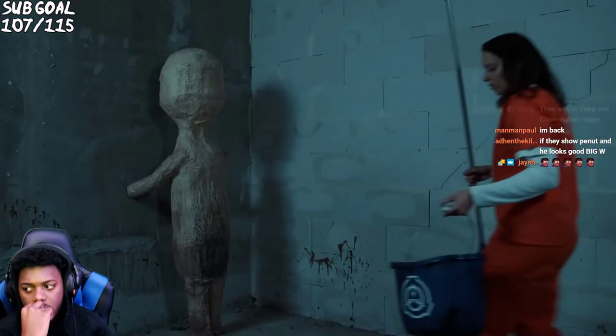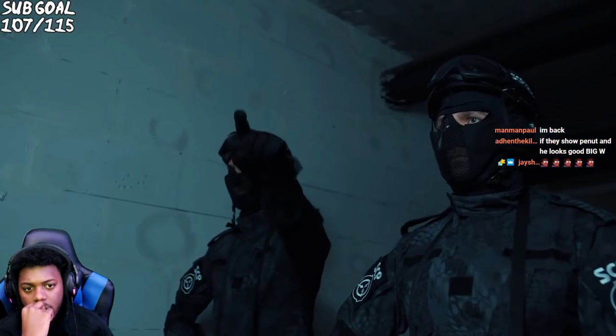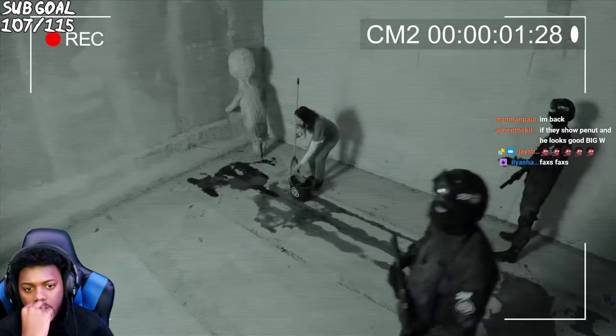Moved to Site 19 in 1993. The origin of the object, as of yet, unknown.